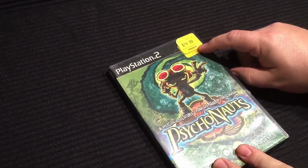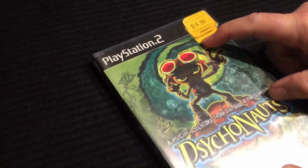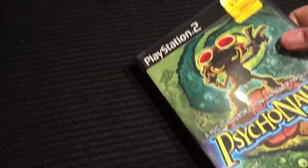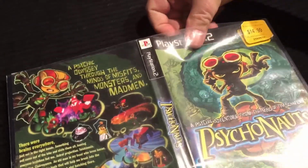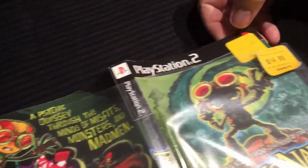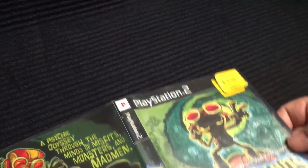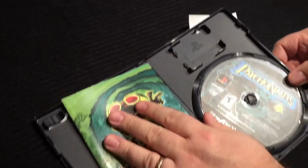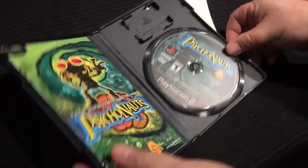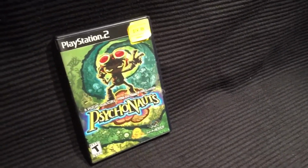Look how many times this has been marked down at EB Games over the years. Look at this stupid thing. That is on the paper. Yeah, that's some nice... Just use some Zippo lighter fluid. Well, you'll have to do that for me. So that's complete. Looks really good. So there's that receipt.